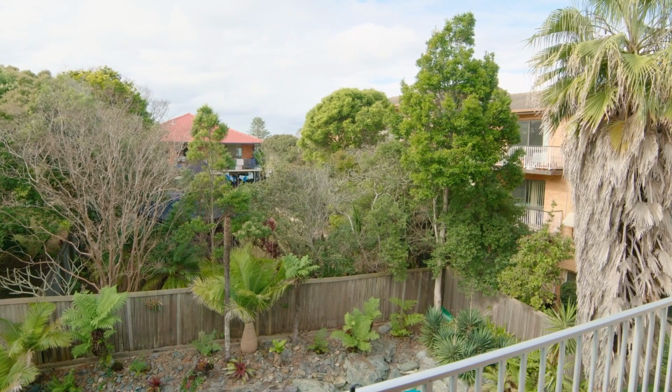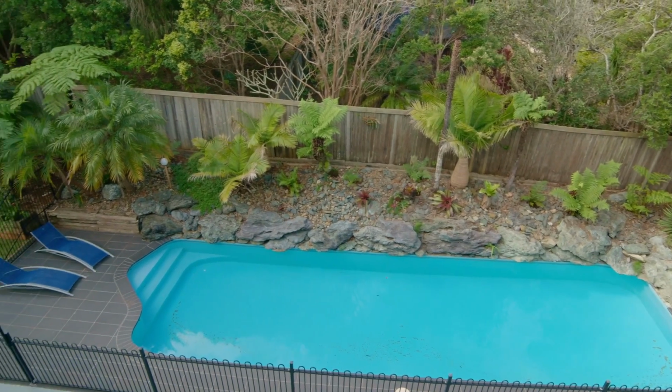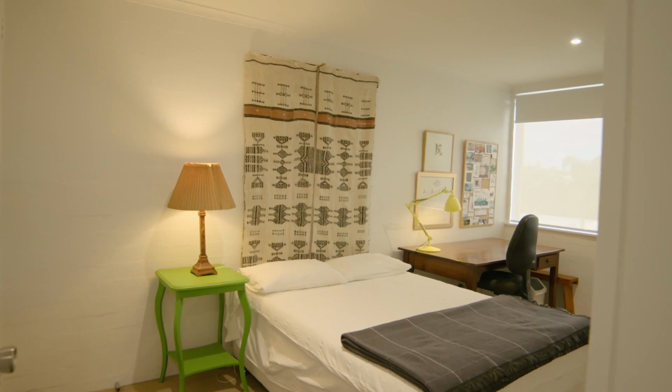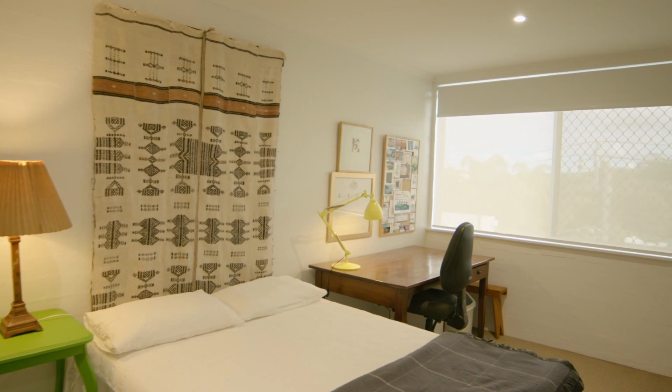The unit itself has been extensively renovated. It's got a gorgeous kitchen, fantastic storage, two great sized bedrooms, combined laundry bathroom, which has been beautifully done. There's secure parking downstairs and even extra storage.